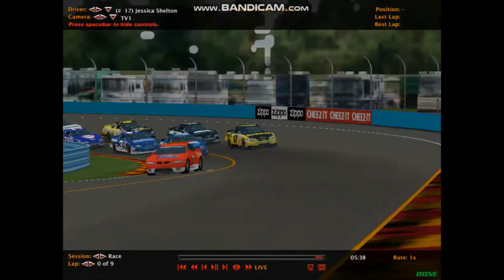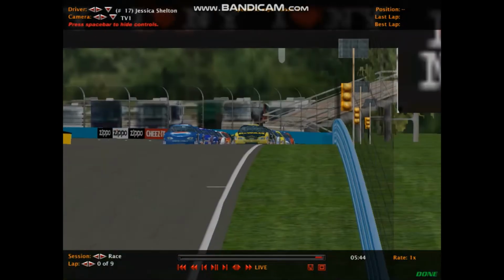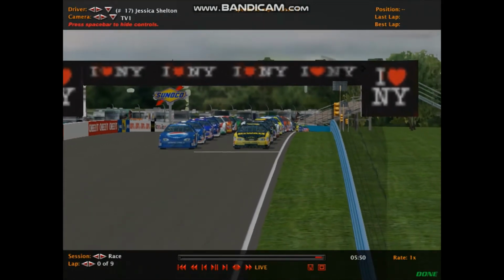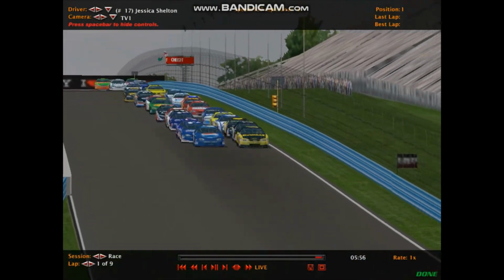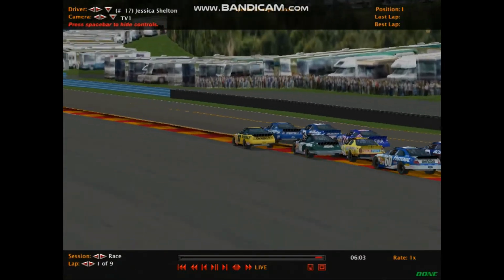So here we come. They come off turn number 11. They come down for the green flag for today's race, and the green flag flies. The Lysol 200 is underway here at Watkins Glen. Charles Sanford, Jessica Shelton, a pair of Chevrolets, leading them down to the start-finish line. Let's see what happens in turn number 1. Cole Deaver trying to make it 3 wide in turn number 1 here.